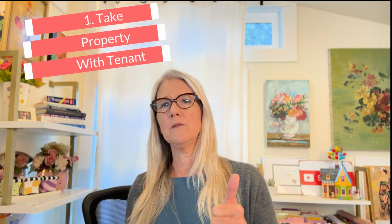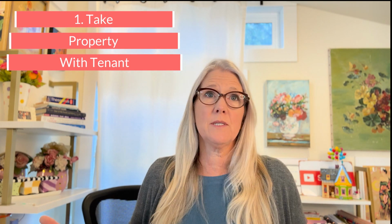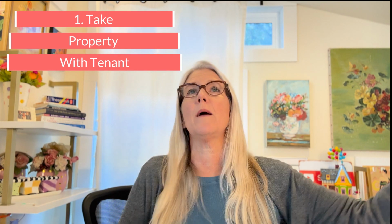So number 1 is you can take the property with the tenant in it. You can just say, I'll take them. I need a rental. I'm doing a 1031 exchange where I'm moving my investment here and I need it to be rented for the 2 years. So let's just go ahead and keep that tenant. You like them. I like them. I've met them. Everything's great. I've seen their lease and I know they have a good deposit. So we're good. Keep that tenant.